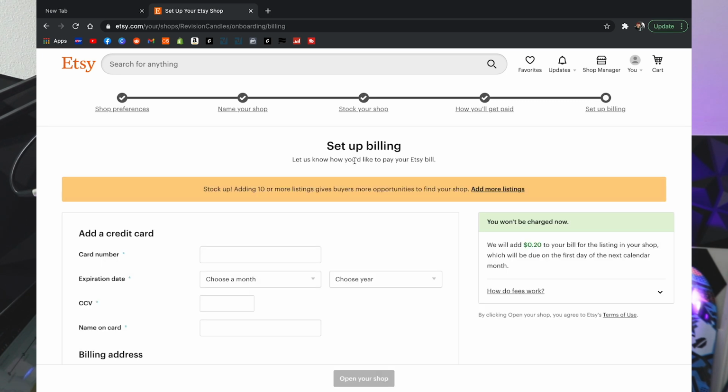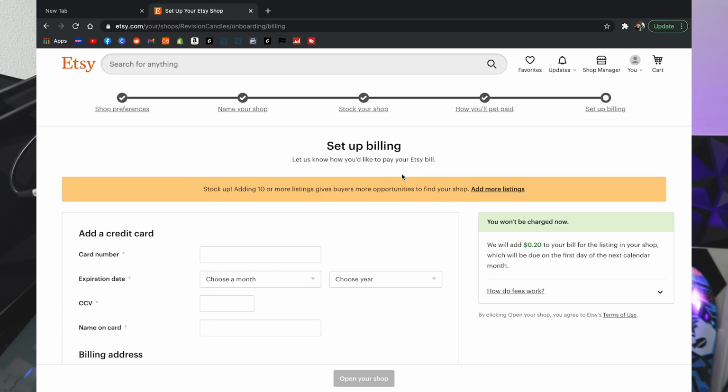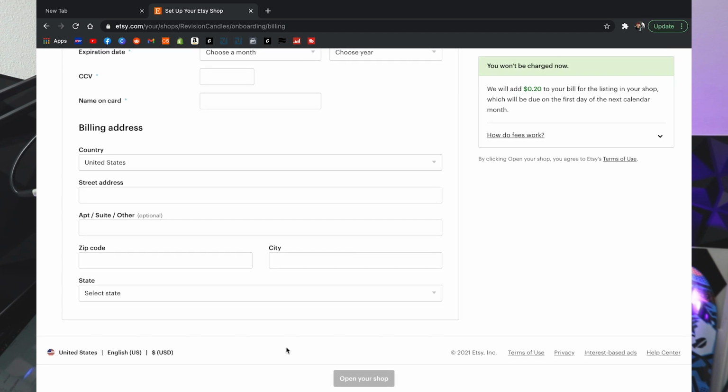And then once you're done with that one and you confirm your email, it's gonna bring you back here and it's gonna wanna know how to set up billing. And this is basically when you sell candles, they'll automatically take out the fees associated with selling that product. So you're gonna wanna fill this one out, fill in your card number. And then of course, once you fill that out, you're gonna go ahead, hit open shop, and you are set up.